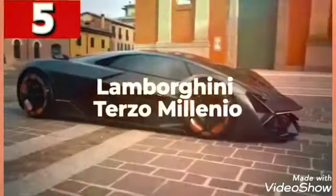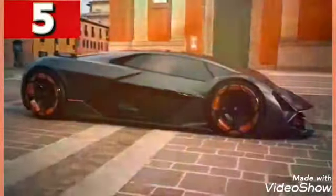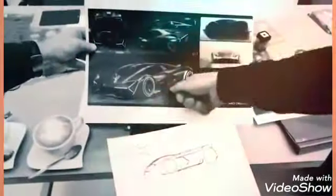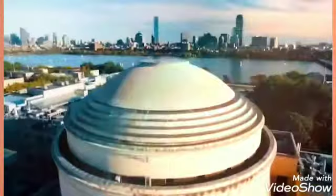Lamborghini Terzo Millennio. The Lamborghini Terzo Millennio, which stands for Third Millennium, was an electric car that the company revealed in 2017, and was the first design that resulted from a multi-year partnership with the Massachusetts Institute of Technology.